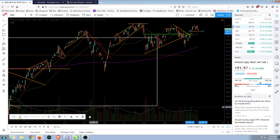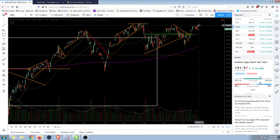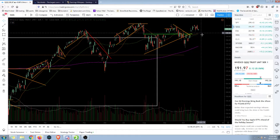This is when buyers and sellers are equally matched. There's just as much selling pressure as there is buying pressure. And what we need is for an imbalance to occur. We need some reason for buyers to overwhelm the supply that's left, or the other version is that there's not enough buyers left, and then the market comes back and probes lower to figure out where those buyers are waiting.